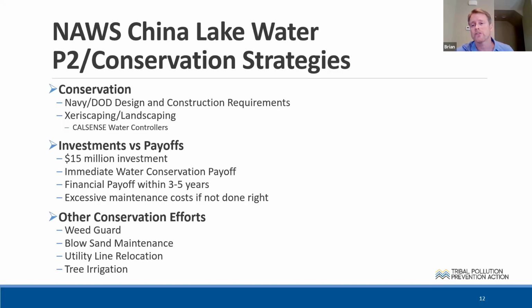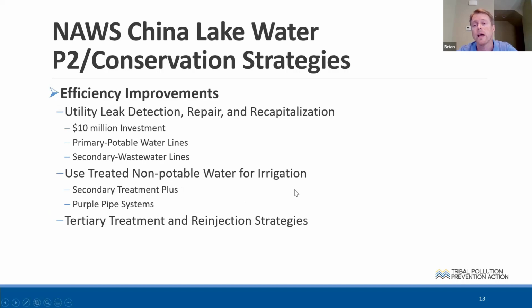So related to conservation, if we shift over to different water sources, pulling water out of the ground or taking water from the water district and watering plants is relatively easy. The water lines are right then and there. But if you really come up with a good long-term strategy, one of the things that we did in China Lake is we partnered with the city of Ridgecrest and our wastewater treatment plant out there. And we actually made a deal with them through some real estate agreements to be able to take some of their water, which had received secondary treatment.